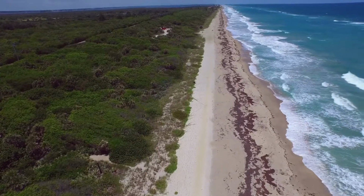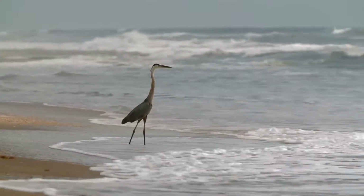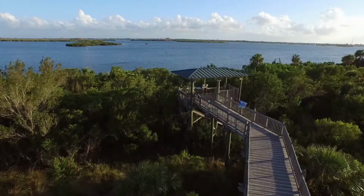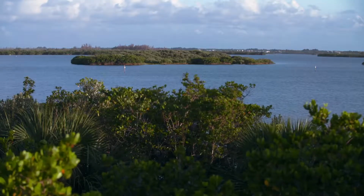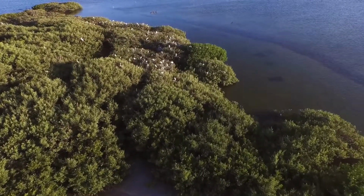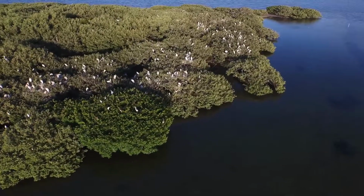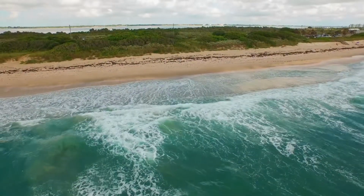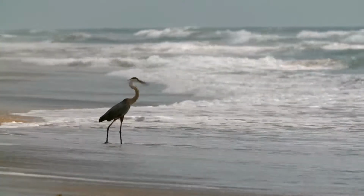The barrier island of Sebastian protects inland marshes where birds like this great blue heron make their nests. And a tiny island in the lagoon behind Sebastian is America's oldest wildlife preserve. It's a critically important rookery for seabirds like pelicans. This beach is all that protects it from the pounding storms of the open ocean.